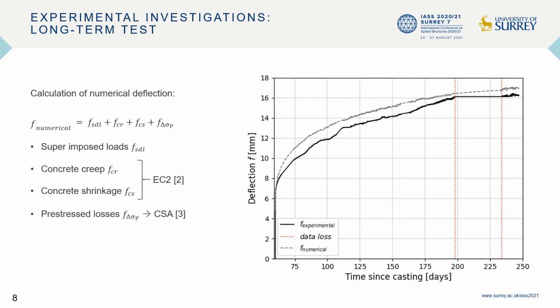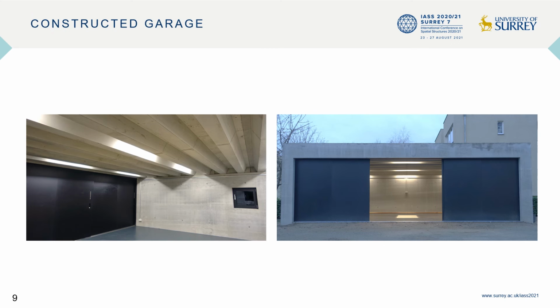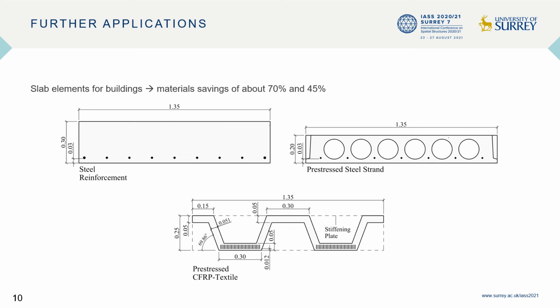Both experimental and numerical deflections are illustrated in this diagram, showing a conservative estimation with an average difference smaller than 6%. Both figures show the constructed garage. On the left side we can see the inner view, and on the right side the outside view. Another feasible application could be slab elements for buildings.